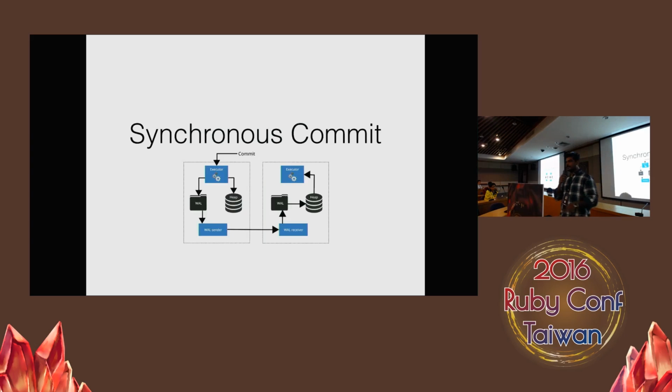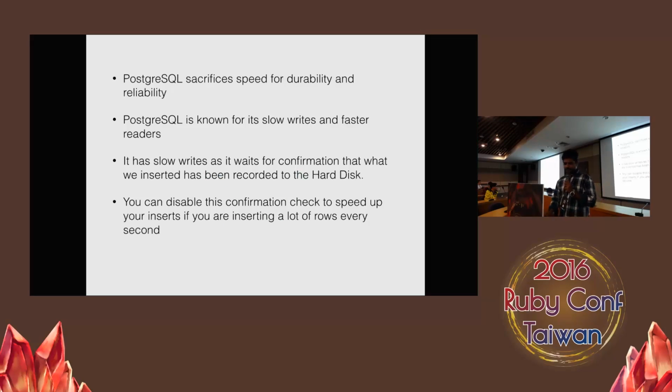And my last part, okay, I'm not going to bore you about databases anymore, and we can go to questions. So this is synchronous commit. PostgreSQL, like many databases, sacrifices speed for durability and reliability, which means PostgreSQL is known for slow writes and faster reads. It has slow writes because it waits for the system to confirm that the data has been written. You send a request, and it's like waiting for that 200 to proceed to the next one.